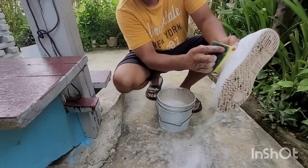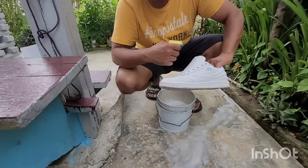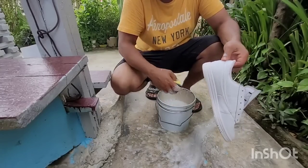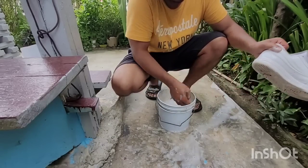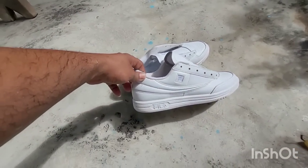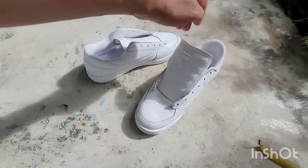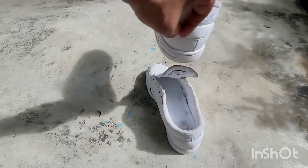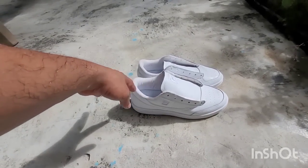Here. Look at that. Fresh. Again. Before and after. You gotta do the bottom stuff. Show you the after. All you need is a little bit of soap powder. That's it. See there? You just leave it in the sun. Dry out. Before and after. See?